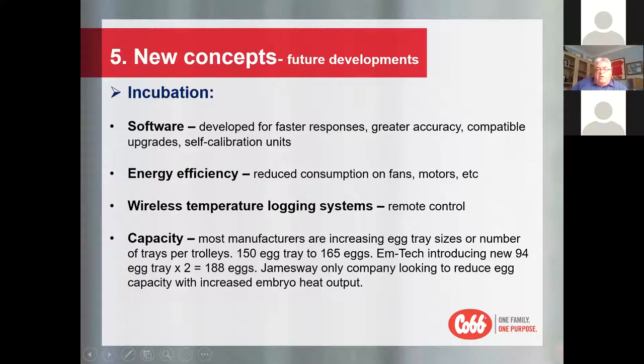Years ago, we had floors in the bottom of our machines. We took the floors out and increased the number of trays from 15 to 18, which affects our turning angles and produces more heat without having any increased ventilation or cooling capacity. So bigger things may be better, but making sure they perform right is number one.